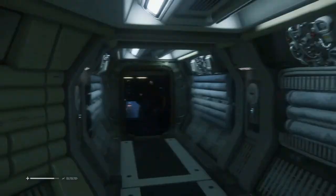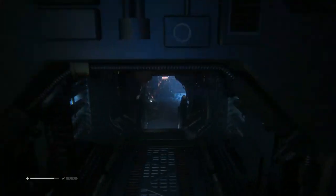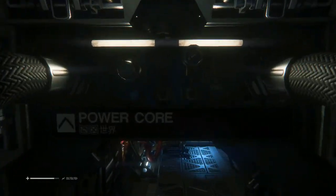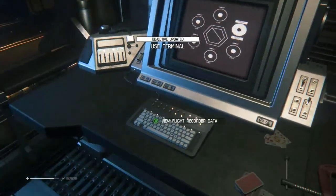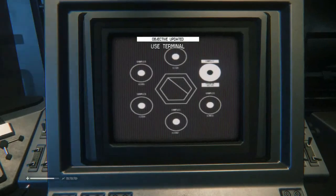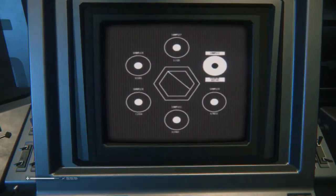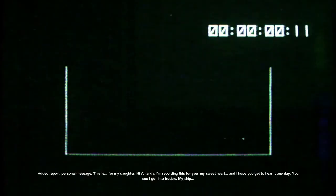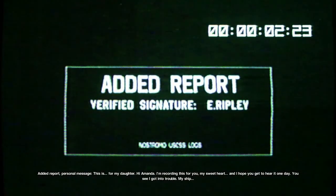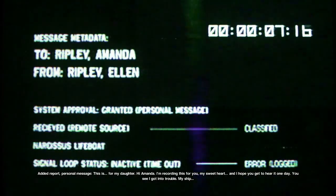Right or left? I guess the left, because there's a door down there. Use terminal. Okay, let's do this. Alright, what are we doing? Oh, shit. That's right. This is for my daughter.